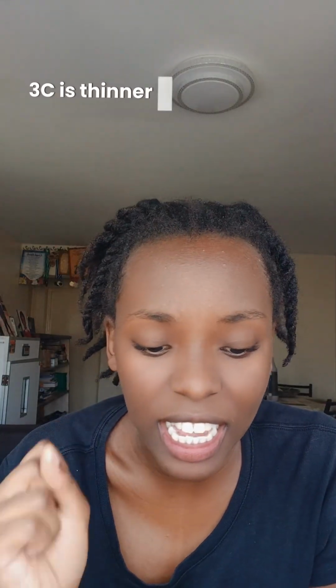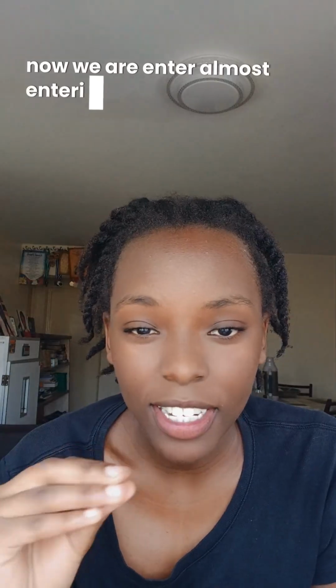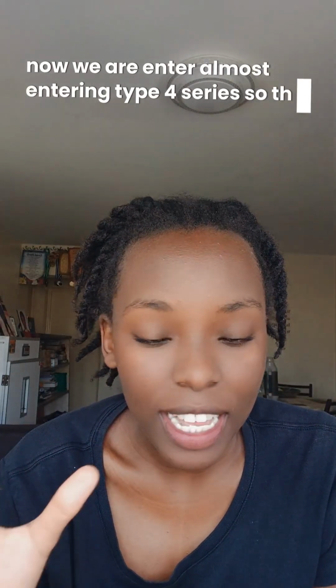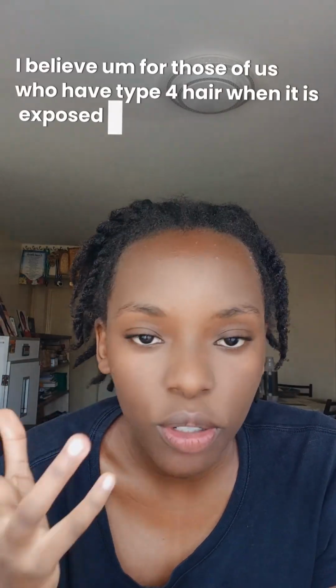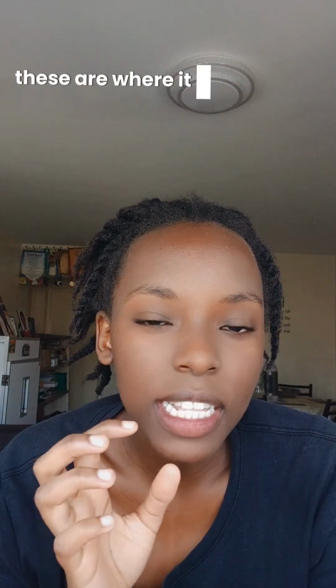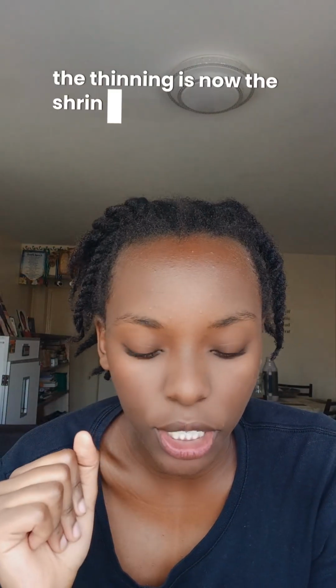3C is thinner than 3A and 3B. Now we are almost entering the type 4 series. So the hair starts thinning up. I believe for those of us who have type 4 hair, when it is exposed to water, it thins up and shrinks, right? The thinning is now the shrinkage.